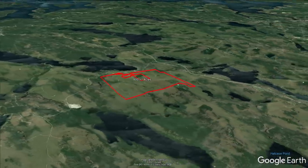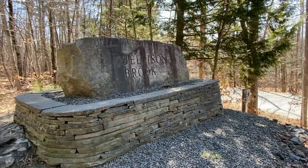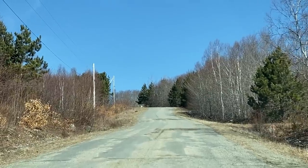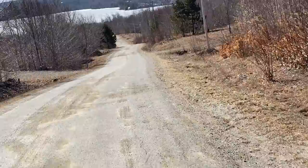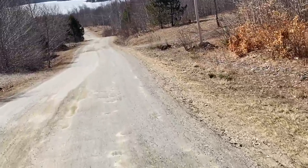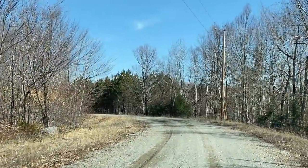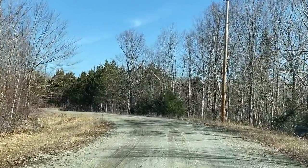Out of those 28 lots, five of the lots are on a town maintained paved road, so you don't have to worry about plowing snow in the wintertime. And then 23 of the lots are on an association road. So there's going to be an association formed for maintaining the road. That particular section has gravel road frontage.